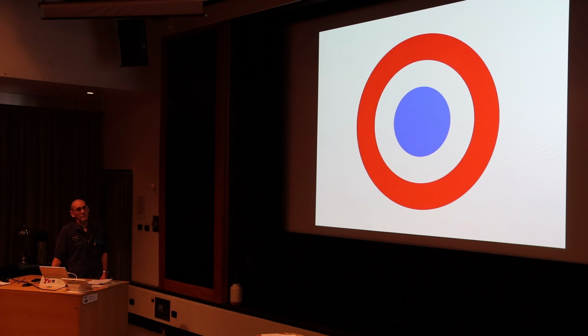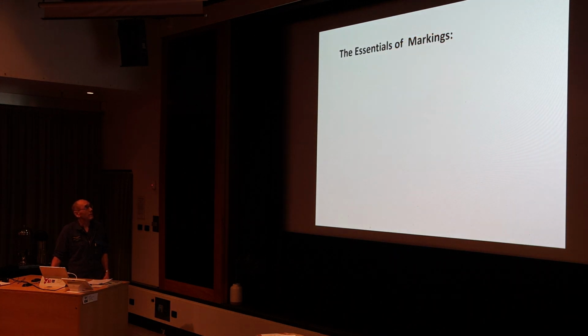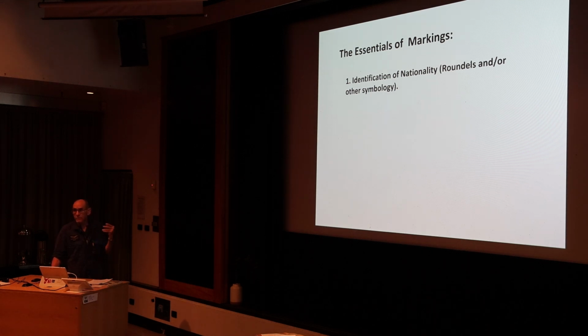By this stage we're pushing into the First World War. Oh, hang on, just back up a bit. Essentials of markings. This is what they needed to convey on every aircraft. Identification of nationality, roundels and or other symbols. So there were squares, crosses, diamonds, triangles, you name it. There were all sorts of different markings. The roundel is the much more common one, but if you start looking into what's out there, there are a lot of rather odd-shaped national markings on aeroplanes. Stars got very popular, especially with the communist nations.